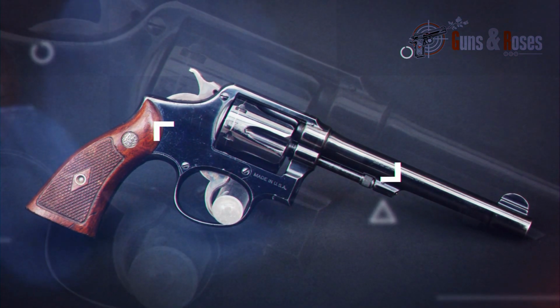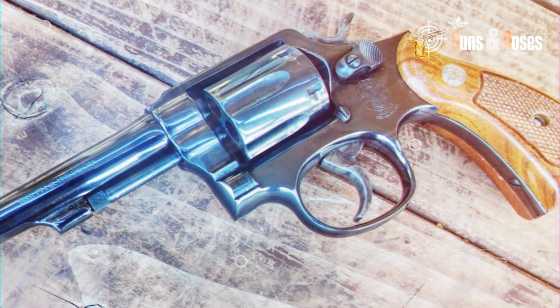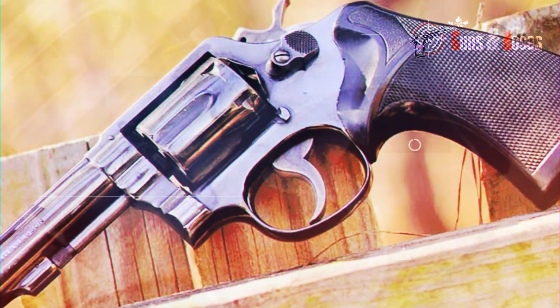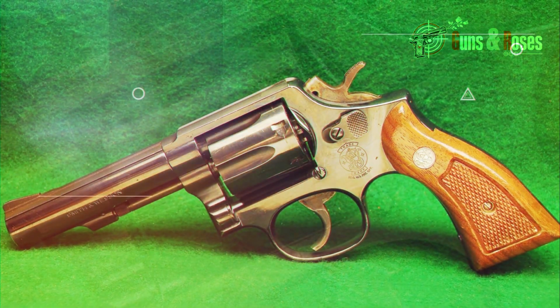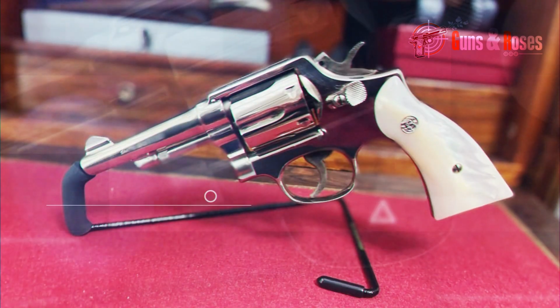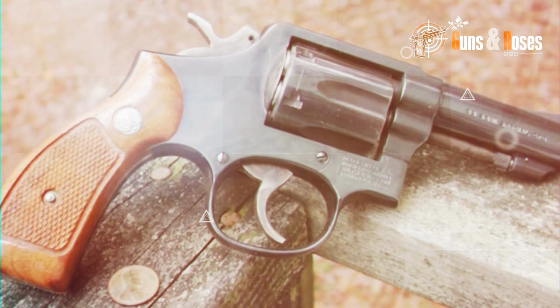for over a century. The Model 10 is a double-action revolver chambered for the .38 Special with features like a blued steel finish, adjustable sights, and various barrel lengths. It's known for its simplicity, reliability, and accuracy, making it a favorite of firearm enthusiasts worldwide.